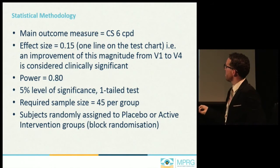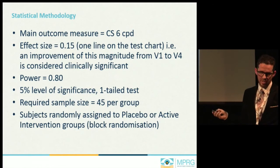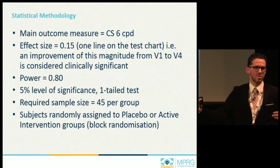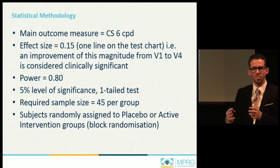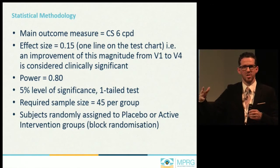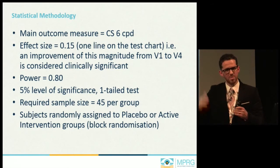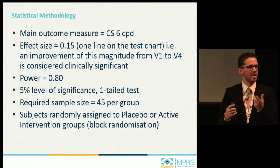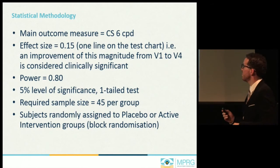Another thing I'll point out for those of you that are interested in statistics: we use block randomization, which for a relatively small sample trial, which this is, let me be clear, I believe is important. Sometimes with normal randomization you can have a big split between your active and your placebo, but block randomization essentially assures that you're going to get relatively equal numbers in each group.